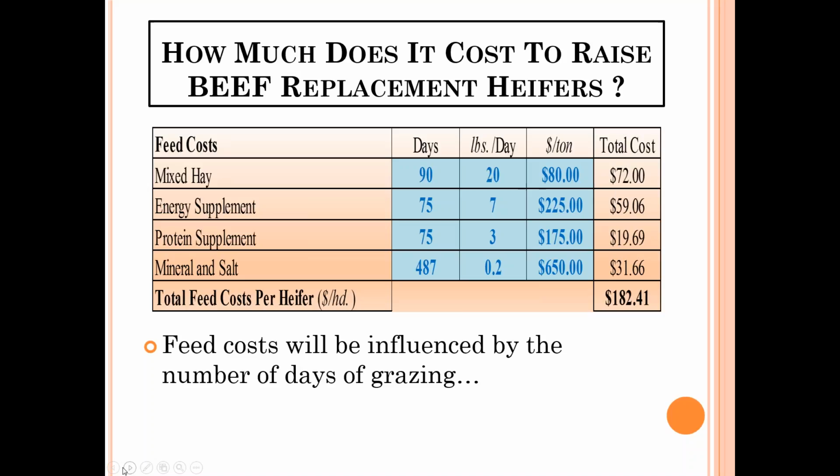So our feed costs are going to total $82.41. Again, these costs are going to vary widely among cattle producers.